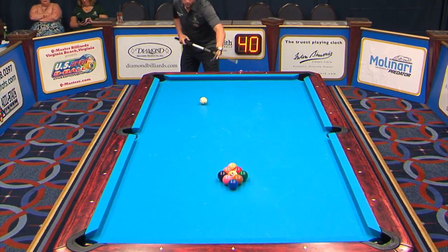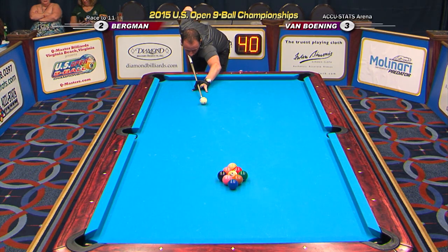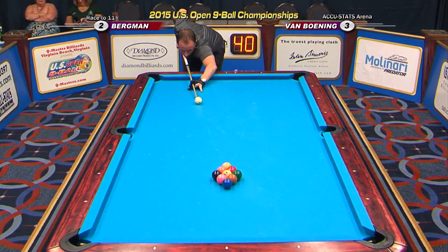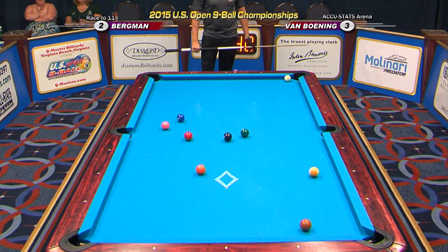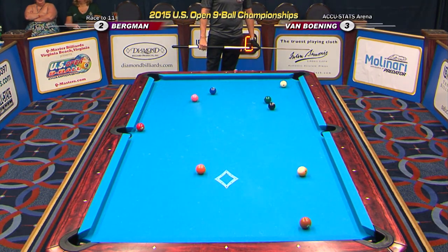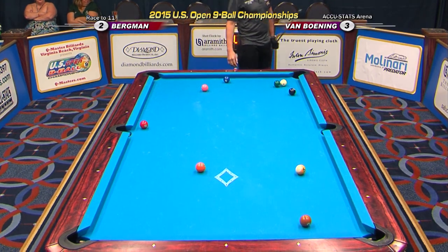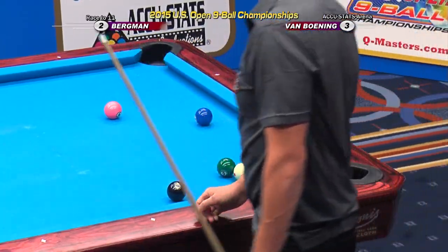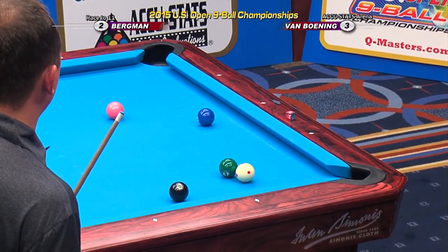Well, 8 balls on the wing. One ball went in the side. 2 balls coming down here. Is the 6th ball going to freeze up? It is. If the 6th ball doesn't get up on top of the cue ball, that would be Bergman's worst nightmare, to have Shane get loose from the break.